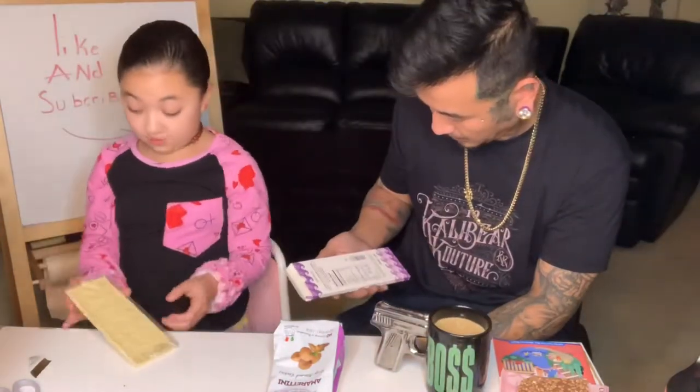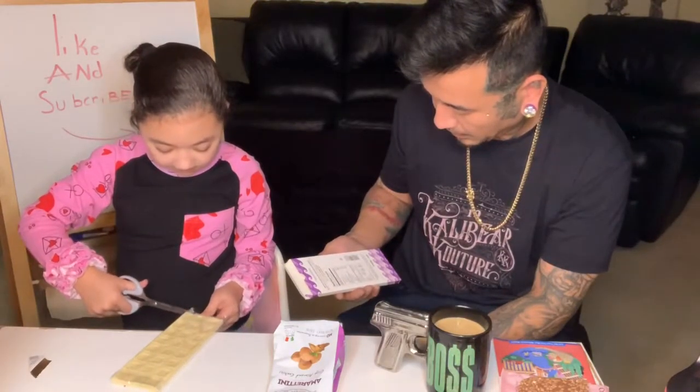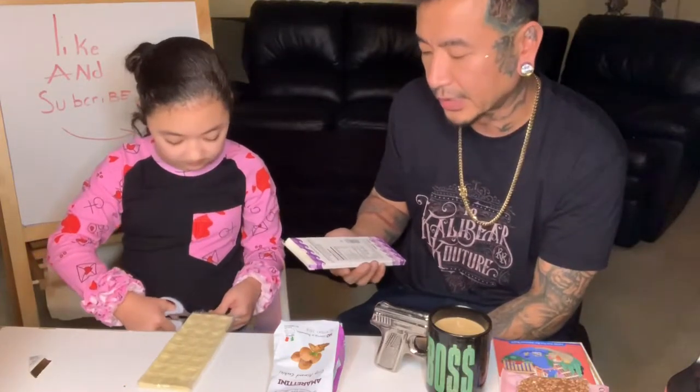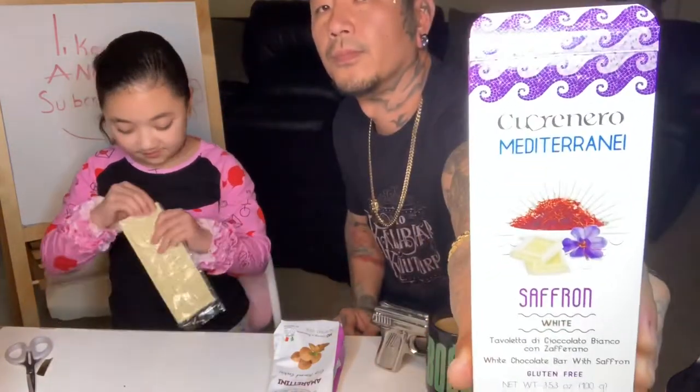Some chocolate, just some chocolate right here. Okay, let's open this up, guys. The biggest thing that I'm thrown off by with this one is saffron. So let's see how that tastes right now. One square, okay? Oh, they do have cool little hearts in it. Maybe a little sip of coffee real quick. Yeah. Here we go. Salud.